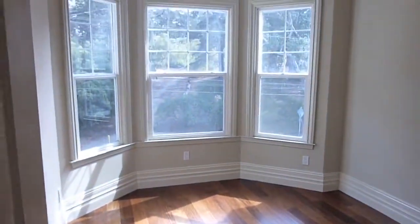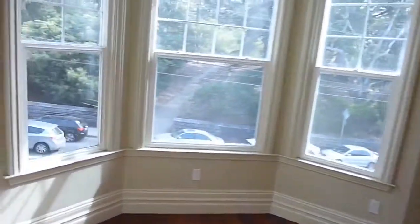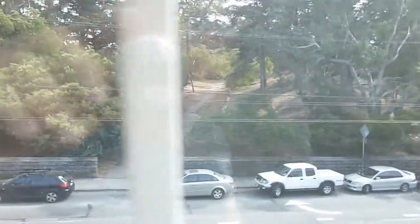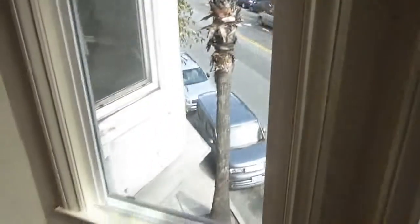In the front here you have room number 1, and it features a bay window. You're directly across from Golden Gate Park, and you have an idyllic little path into the park. You also have some really easy street parking. This unit has all double pane windows, noise reduction. You do get a little street noise in the front.